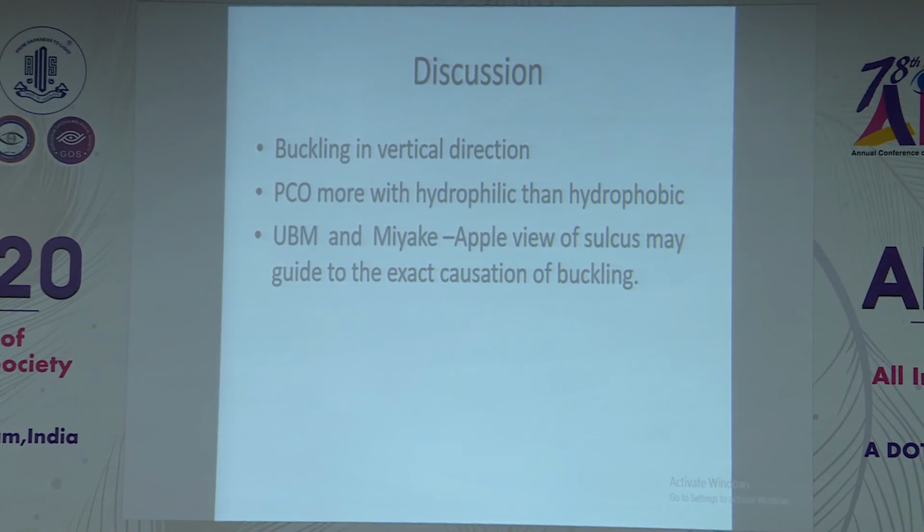PCO was seen more in the hydrophilic than the hydrophobic material. This is a well proven fact. But the reason in these cases could be that there is a gap in the buckled haptic, so the equatorial cells proliferate over the posterior capsule, leading to posterior capsular opacification.